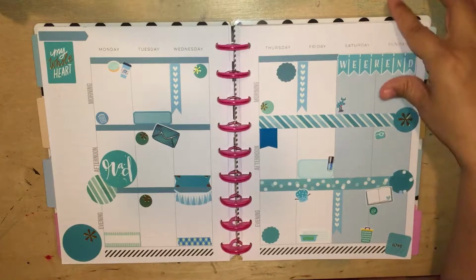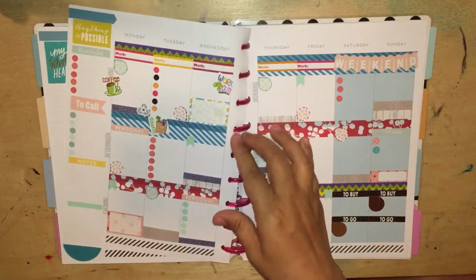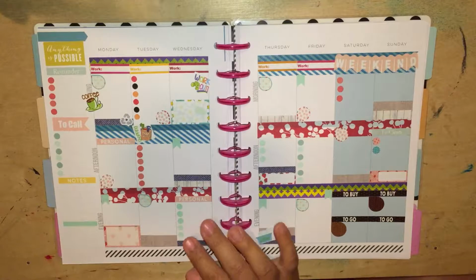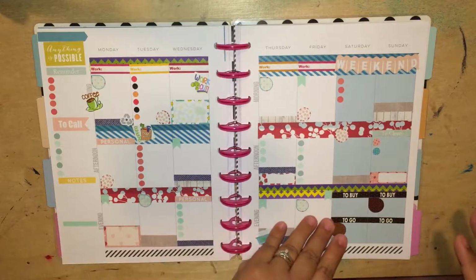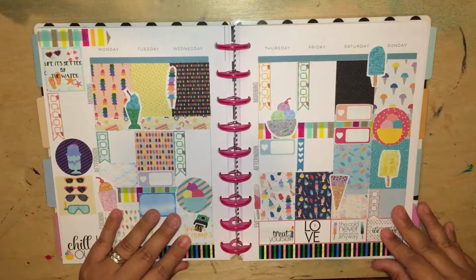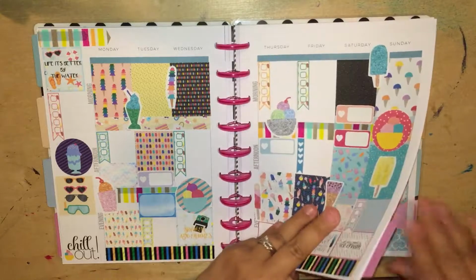And then I just said, okay, I'm gonna pull out the teal stickers like I did with the pink ones before. This is, oh my goodness, no theme, just whatever stickers. I was just saying, it was like a use it up challenge kind of thing. Ice cream and popsicles, also from the Ink and Wink bundle. Let's see what's going on next.